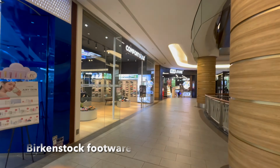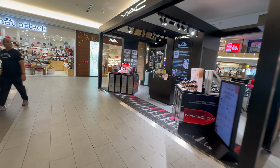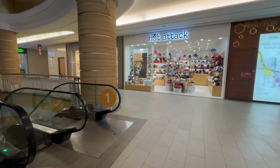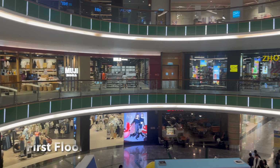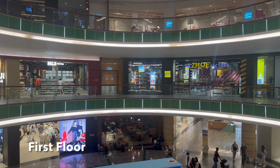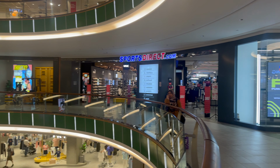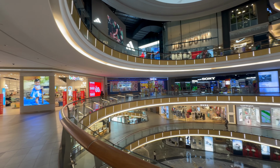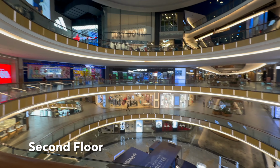Friends, good prices for Birkenstocks here, by the way. You can see the Sony showroom in the distance. They offer some very good prices too.